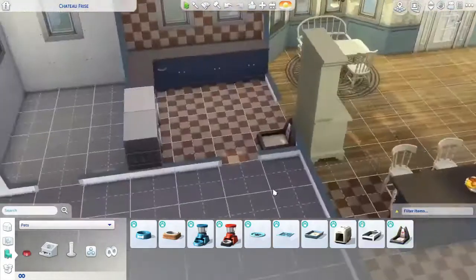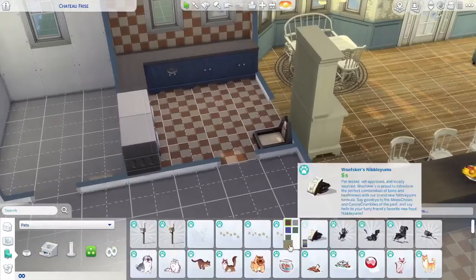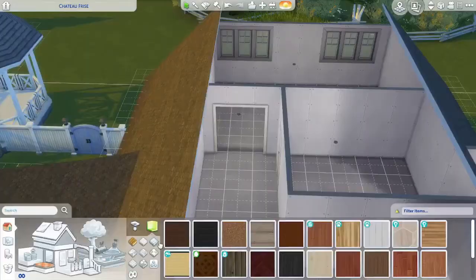And here I'm finally adding some more pet things. There's the little cat box, and I like adding these little food details on the counter.